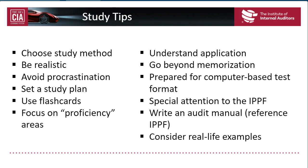Write an audit manual. This actually can be extremely simple. I'm a big fan of tables, keeping things pretty straightforward and concise, like most auditors like to.